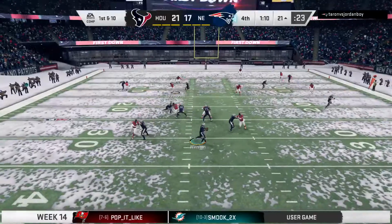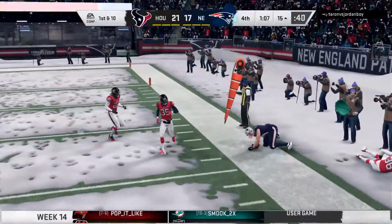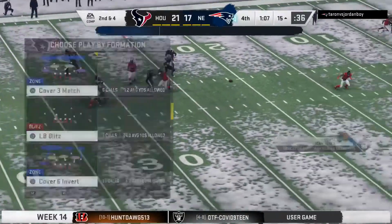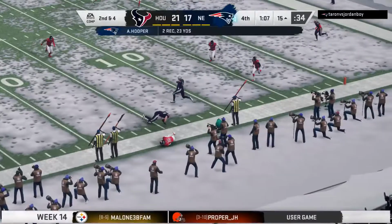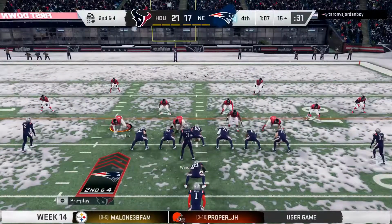Winston. And finding the tight end, Hooper. And he is out of bounds, looks like right at the 15. A gain of 6 there on first. He's been quiet today in the passing game, just his 2nd catch.